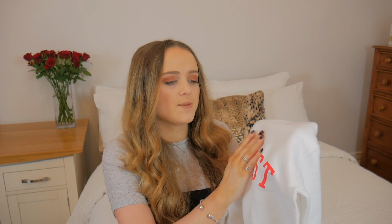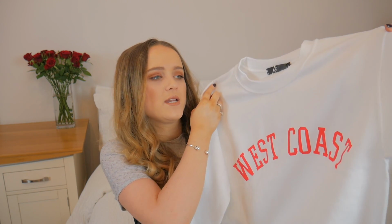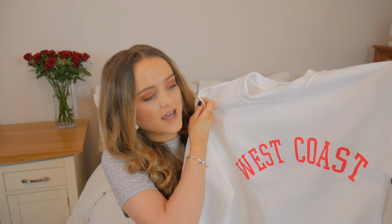So the next thing I picked up is a casual piece, and it's just this white sweatshirt here which says West Coast across the front. Now at first glance I'm not too keen on the fact it's a printed logo. I kind of prefer when they're stitched, but I'll definitely give it a go anyways. It's quite thin as well, but I guess that's better if you're layering up. This was £18, so not too bad, and I picked it up in a size small. But yeah, I think this could look cool if you're wearing maybe leather leggings, skinny jeans or just normal jeans and a biker jacket and that kind of thing. So just a really casual one.